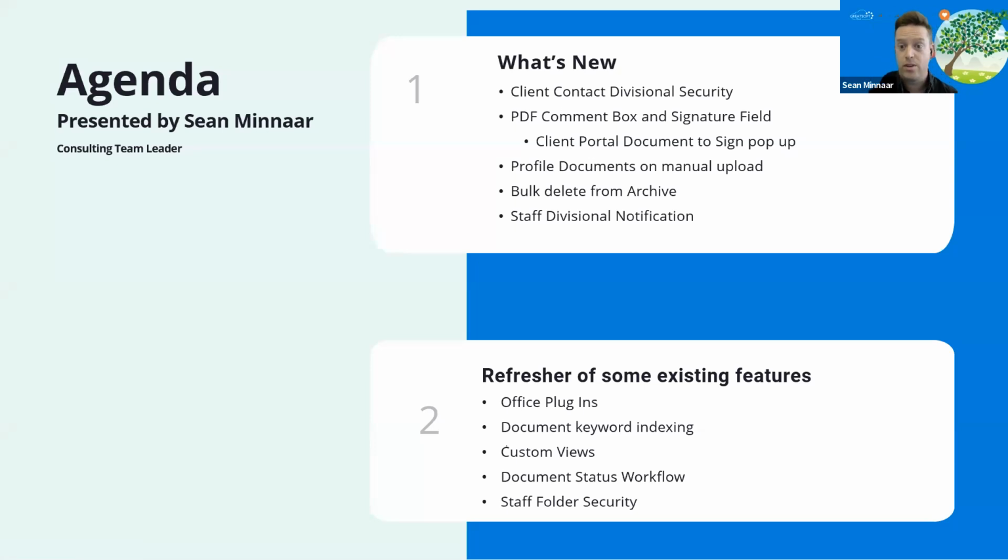A few new ease of use features that we've introduced: bulk update from archive, and staff divisional notifications, making sure that the different departments within the firm get notified as soon as something comes up. And then a refresher on some of the existing features within CDM. We have the Office plugins, which are great when using CDM in conjunction with the Office programs such as Word, Excel, Outlook. These features are not used very often, but they are very valuable when using the CDM system.